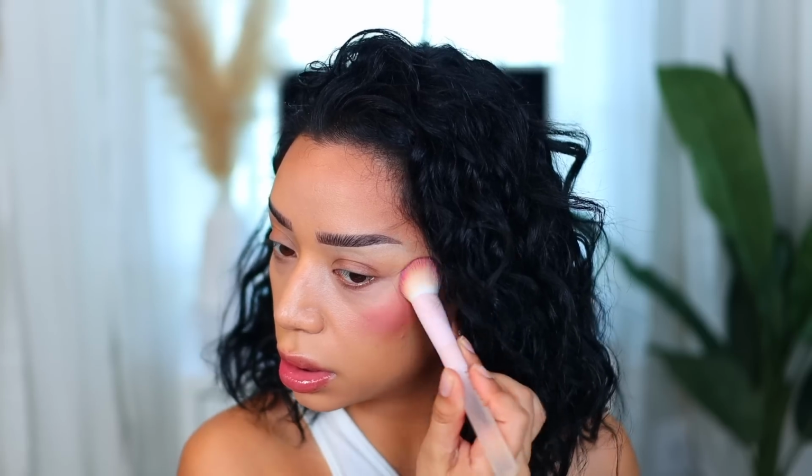Now we're gonna go in with a new Morphe Blush Balm. This is the Electric Lavender. So it's a purple blush, which doesn't look purple on the skin. It looks pink. I'm gonna go in with a little brush like this, and I'm gonna tap it in.